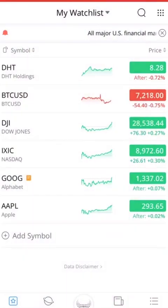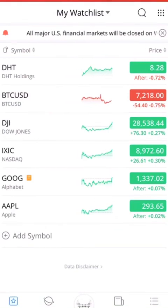I'm not actually going to do that. I'm just showing you that. Anyway, so that is a quick and dirty run through on how to sign up for Webull. And after this, we'll go ahead and get into the paper trading.